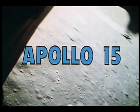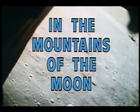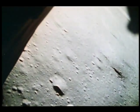9% fuel. 200, minus 11. 150, minus 7. Minus 6. 120 feet, minus 6. Minus 5, 100 feet at 5. 9% fuel. Minus 5. 80 at 5. Minus 3. 60 at 3. 50 at 3. Cross pointers look good. 40 at 3. 33. 25. 2.